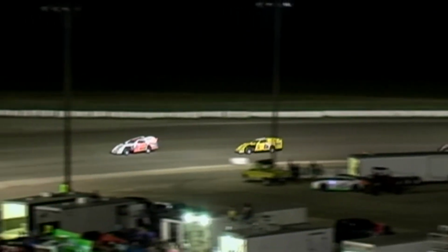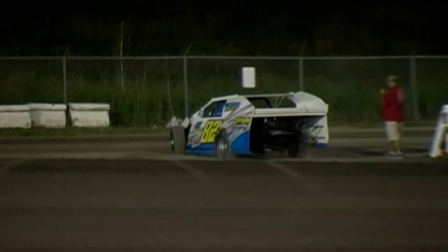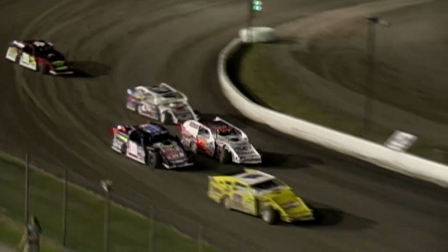Teskey coming to a stop on the back straightaway. Wow. The Troy Tyndall and the number 98. Here we go. Green flag back out.